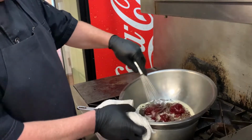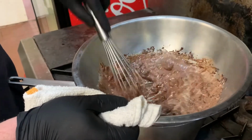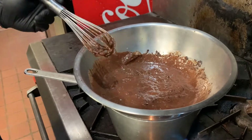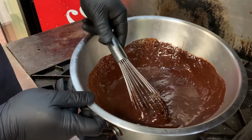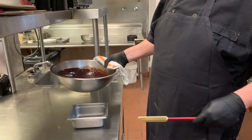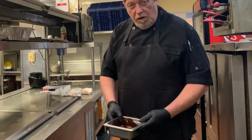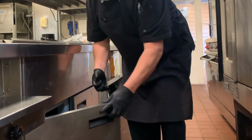We're just going to start mixing all this up together, and it's going to start to melt together. So you just want to make sure it's all nice and creamy, make sure you get all the lumps out. There's still a couple, so we'll just melt that into it. Now we have our ganache. We're going to go ahead and put this in the refrigerator. And we'll check back in about an hour.